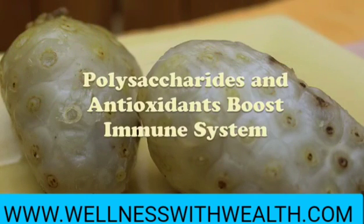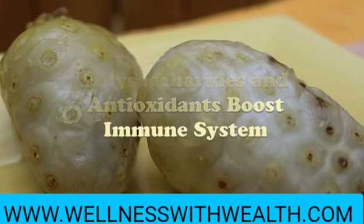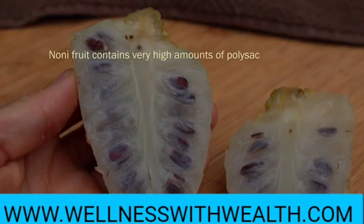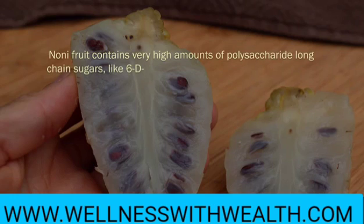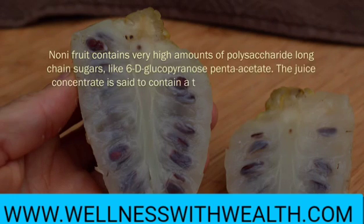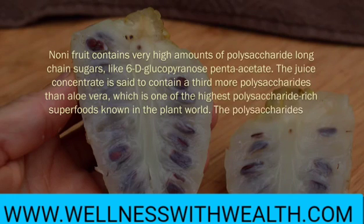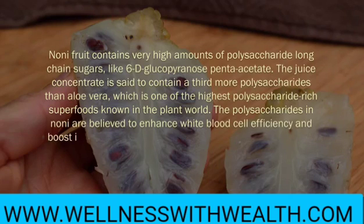Polysaccharides and antioxidants boost the immune system. Noni fruit contains very high amounts of polysaccharide long-chain sugars, like 6D-glucopyranose pentaacetate. The juice concentrate is said to contain a third more polysaccharides than aloe vera, which is one of the highest polysaccharide-rich superfoods known in the plant world. The polysaccharides in noni are believed to enhance white blood cell efficiency and boost immune system functions.